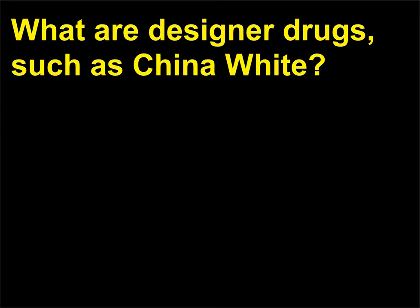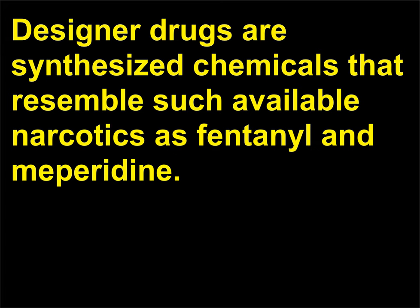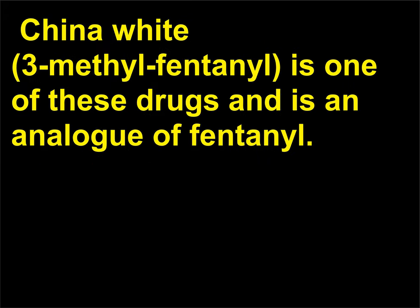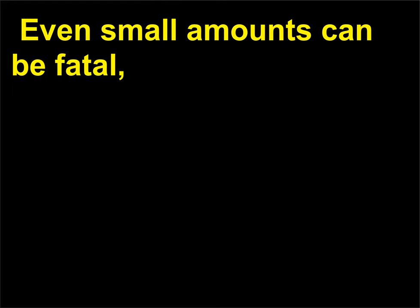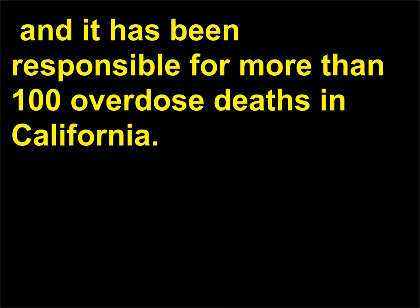What are designer drugs, such as China White? Designer drugs are synthesized chemicals that resemble such available narcotics as fentanyl and meperidine. China White, 3-methylfentanyl, is one of these drugs and is an analog of fentanyl. It is 3,000 times more potent than morphine. Even small amounts can be fatal, and it has been responsible for more than 100 overdose deaths in California.